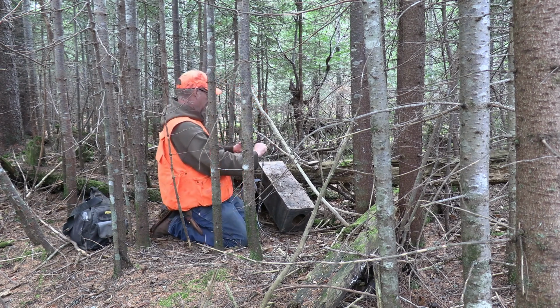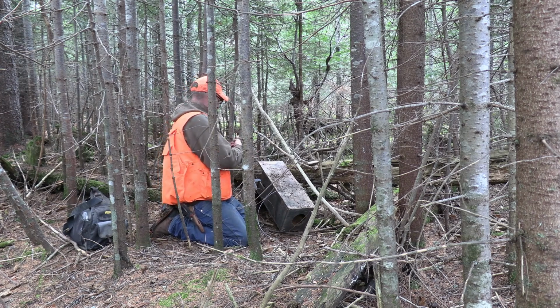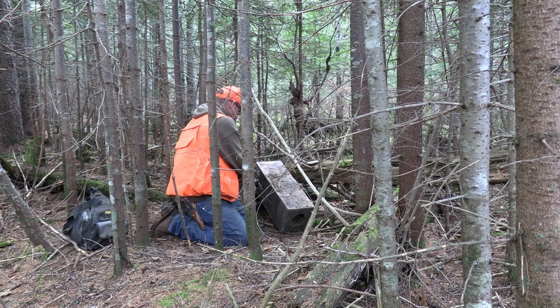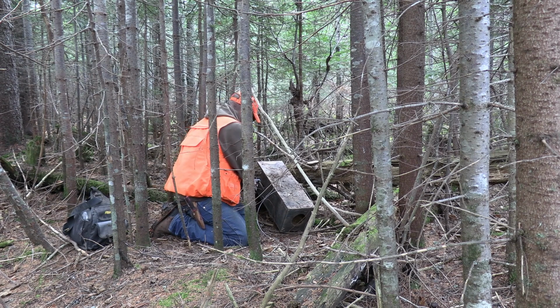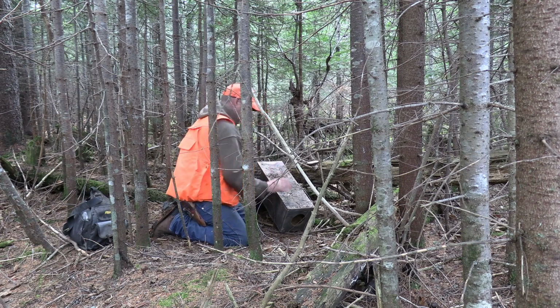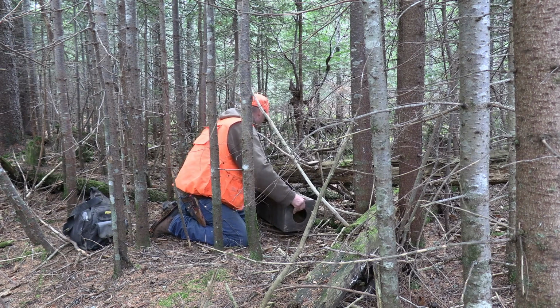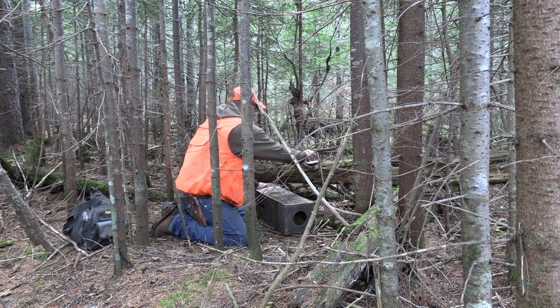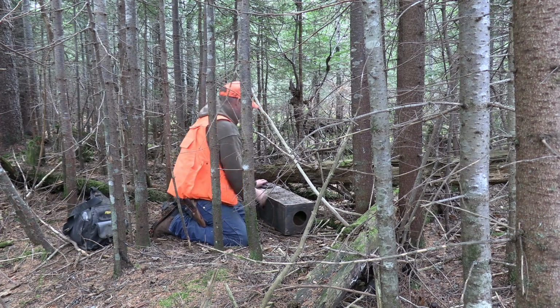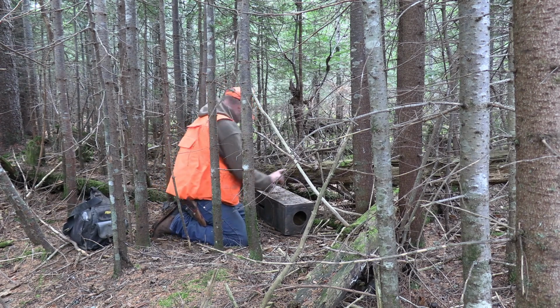There we go. We got it. Let's set that in. Triggers, the safeties are off. I'm going to raise it up just a little bit to let it fire. There we go. And gently putting it back. There we go. Let me go ahead and put a quick attach on here.